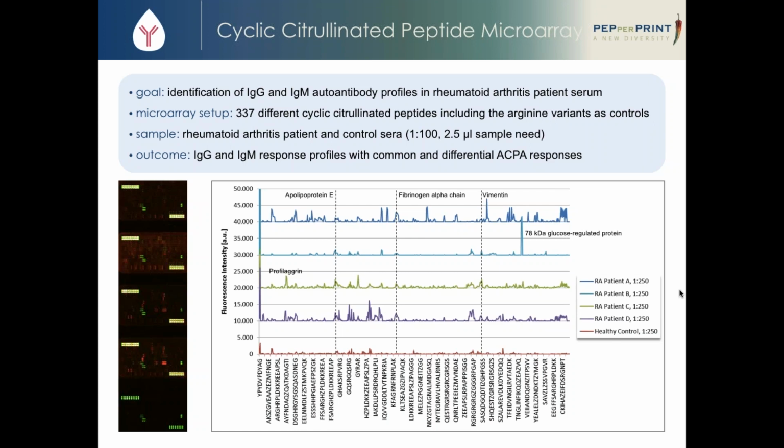But we have the PEPperCHIP cyclic citrullinated peptide array, which has 337 different cyclic citrullinated peptides, including the corresponding arginine controls, for high-throughput screening of antibodies to these antigens in the patient's sera. In this example, IgG and IgM responses against the CCPs in the sera of 4 patients and a healthy control were analyzed. While no signals were detected in the healthy control, the RA patients showed common but also differential responses to known RA citrullinated proteins.